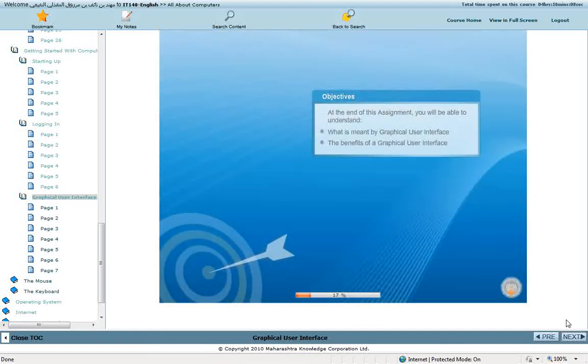Objectives. At the end of this assignment, you will be able to understand what is meant by graphical user interface, the benefits of a graphical user interface.